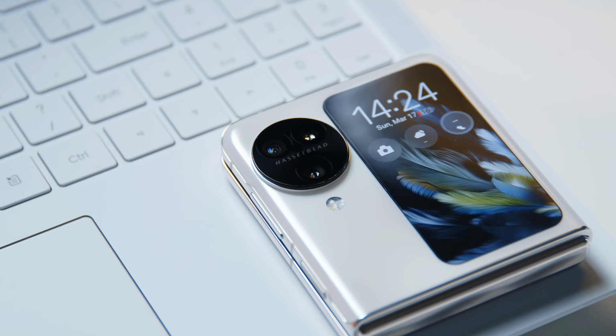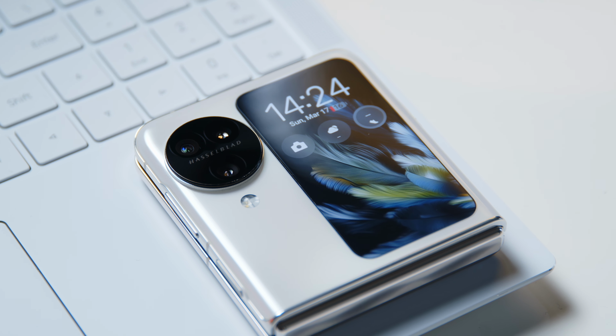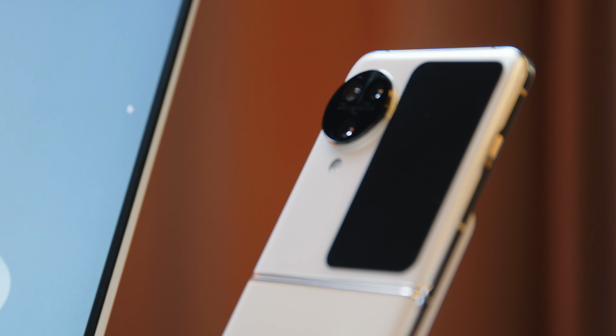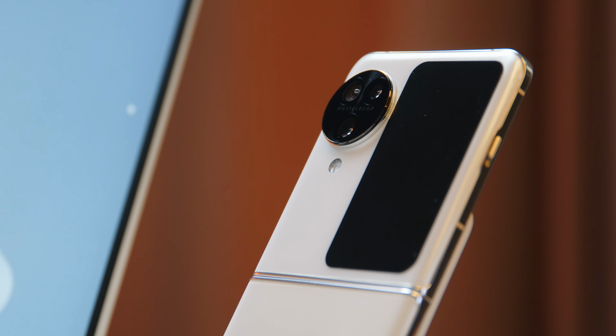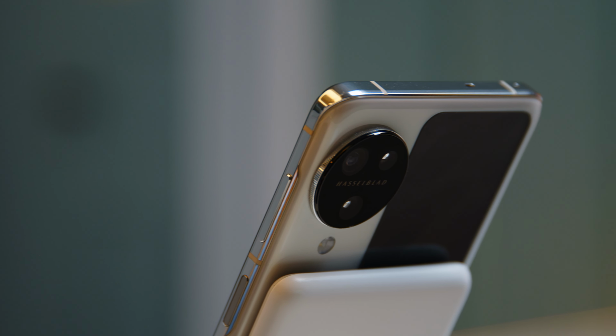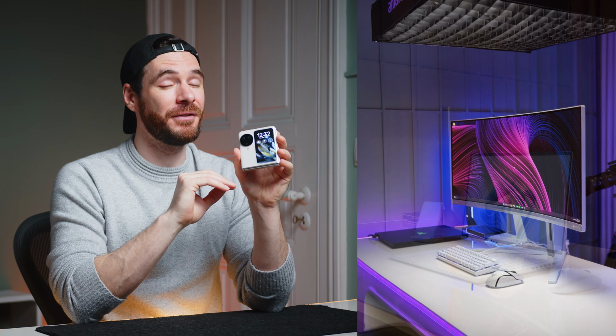Circling back to the cameras, the Find N3 Flip is actually the first OPPO phone to utilize a triple camera setup, complete with some Hasselblad branding. You will get a 50 megapixel optically stabilized sensor for the main shooter, a 32 megapixel wide and a 48 megapixel zoom variant. The picture quality is impressive in well-lit scenarios, and I personally really like the very natural look overall. Especially portraits and selfies show incredible skin tones, and I would assume that this is the biggest part Hasselblad played in this regard.